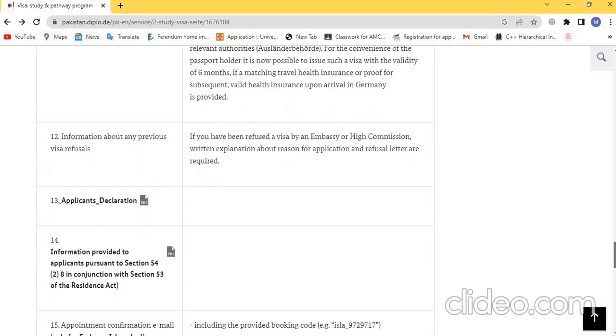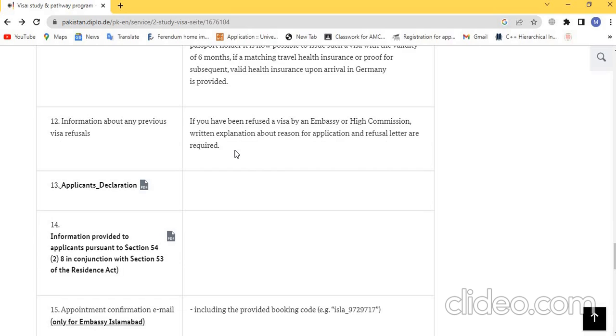After that, number 12 is information about any previous visa refusals. This is especially for those applicants who have already applied to Canada or some other country and got a visa refusal. You should put that refusal in with your documents. This is just for the safe side. They are not rejecting you, but they just want to check the exclusion process and why you got the rejection letter.